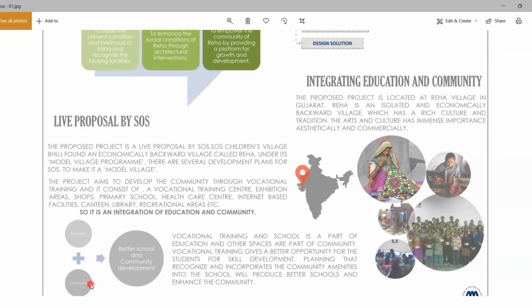So planning that recognizes and incorporates these community amenities into school will surely produce better schools, and it will also enhance the community.